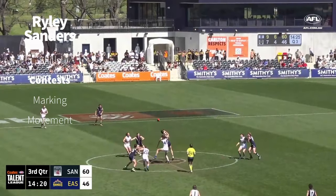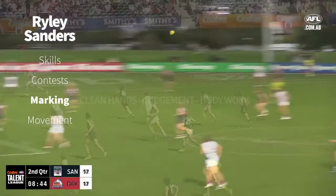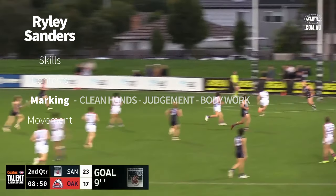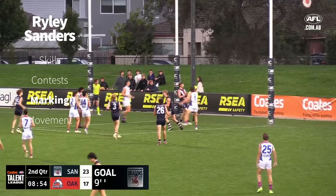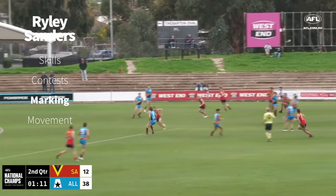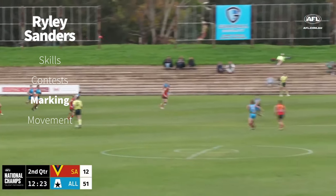Sanders. Quick. The national draft or the rookie draft a day or two later. Sanders again streaking away from the centre. GWS Giants Academy member really stole the show in the first quarter, and this man's been good as well. Dubold get away from danger.